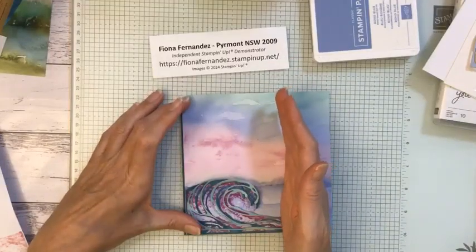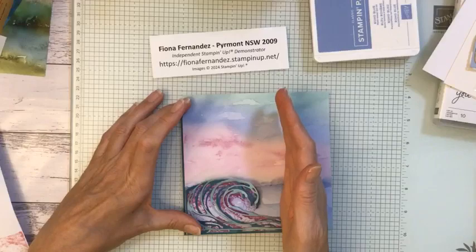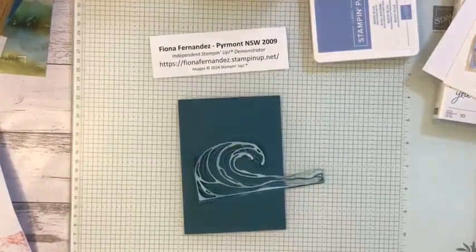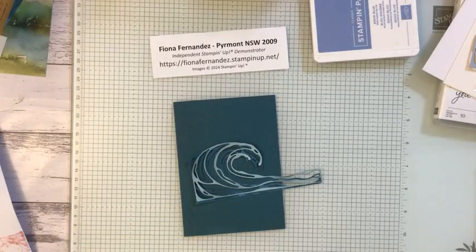That's alright. I think that's okay. Yeah, that looks alright. We'll do a very fine border so we can see it. Alrighty, let's go this way. I'm going to chop that little edge off. Of course, I didn't stamp right to the edge, so I trimmed a tiny bit off the edge on this side. And then we'll go to 10.